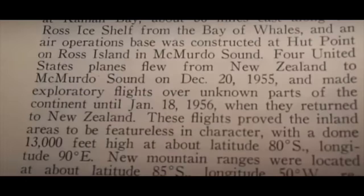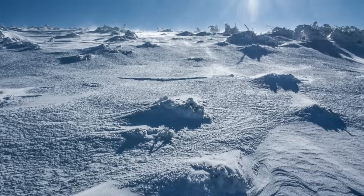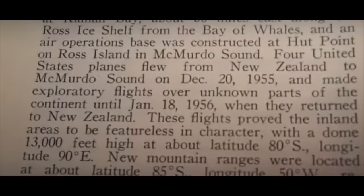Back in December 1955, explorers mapped parts of Antarctica and revealed that they'd found a dome. Certain communities picked up on this and started saying that this is proof that something strange is happening in Antarctica, and this is the proof they needed. The book that detailed this is the 1958 Encyclopedia Americana. It reads as follows: "These flights prove the inland areas to be featureless in character, with a dome 13,000 feet high at a latitude 80 degrees south, longitude 90 degrees east."